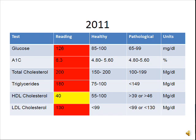Now we are in 2011 and the patient's blood sugar has risen to 126. This means they have diabetes according to the guidelines of the American Diabetes Association. Because of this, the hemoglobin A1C test was ordered 1 week later. This is a very important test as it measures the level of sugar in the blood over a 2 to 3 month period. Thus, it very accurately reflects the blood sugar status. The hemoglobin A1C test confirms diabetes in this case.